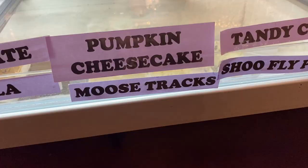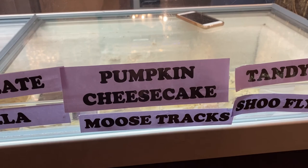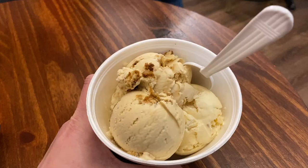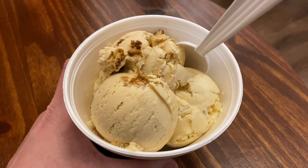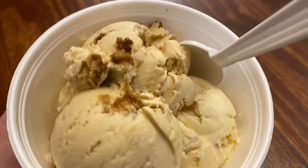All right, so this Pennsylvania girl has got to try Shoe Fly Pie ice cream because, I mean, it's Shoe Fly Pie, why not, right? And pumpkin cheesecake, I think. I'm gonna need to try that too. Yes, I came to a coffee shop and I got ice cream on the coldest day of the year when I was complaining about being cold, but it's Shoe Fly Pie ice cream. I had to try it. And I also got the pumpkin cheesecake. So we're gonna give that a try right now.